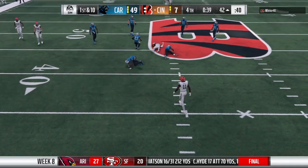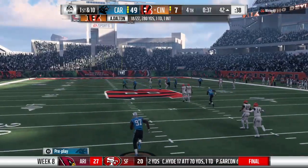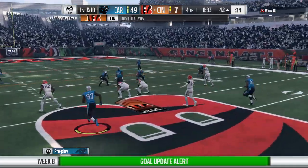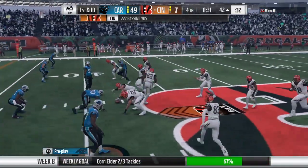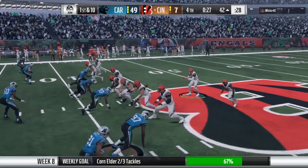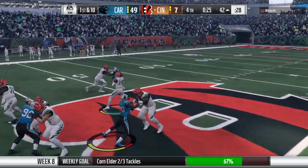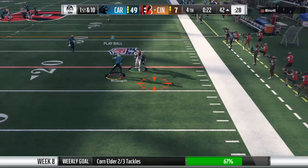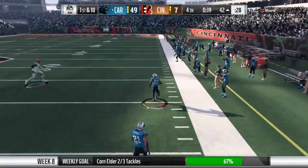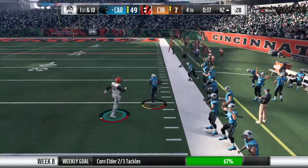He's going to let it go. Oh, this is taken in. It's complete. And he's taken down, but not before getting this across midfield and just shy of the 40. They give him a gain of 38. First and 10 for Dalton. Trying to get it to LaFell, but it's intercepted. Picked off by Kurt Coleman.